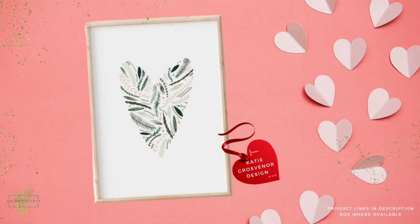And also on the artwork front, there are so many beautiful ways you could go, things like sketches or line art of the two of you, but the one that we've picked today is this piece of artwork which is in the shape of a heart, but it's quite subtle and botanical. But obviously it's just an example of all the many things you could get that are out there.